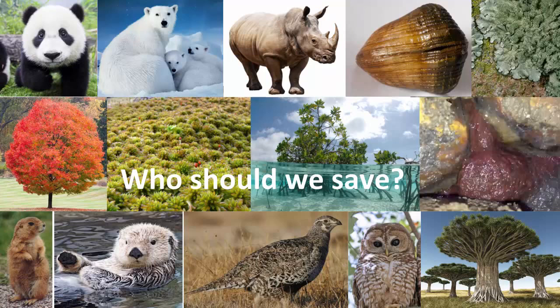So yeah, we have a lot of species that we want to save, and we have different criteria that we use to determine why we want to save them. These criteria are all important, but ecologically speaking, we have to figure out what's most important for the Earth. What criteria are we going to use for determining what we save overall?